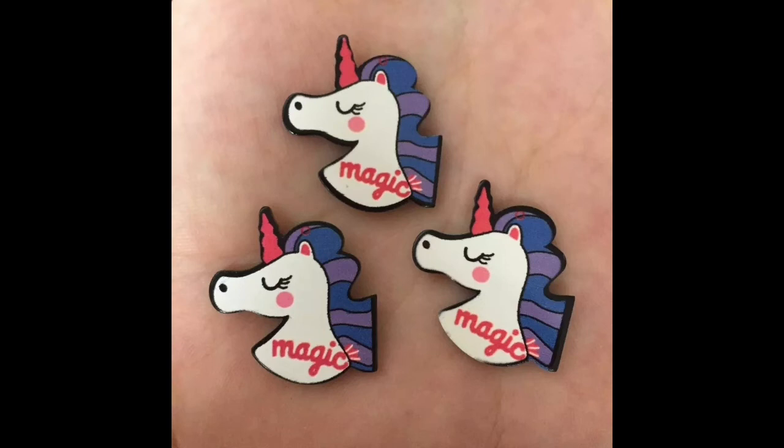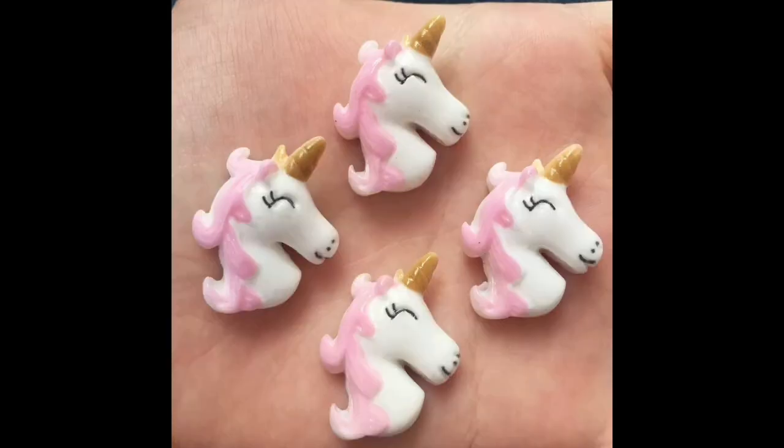And they're going to love these pink ones. Here you get 10 pieces for £1.59. We're not quite there yet, but here they are. Pink with a gold horn.